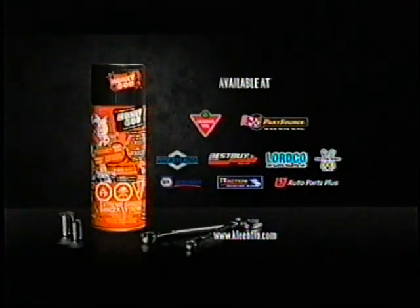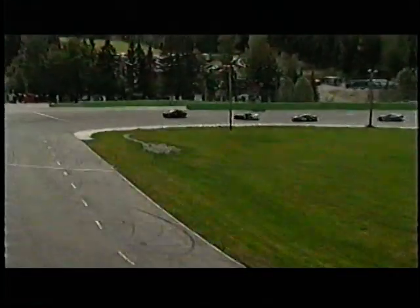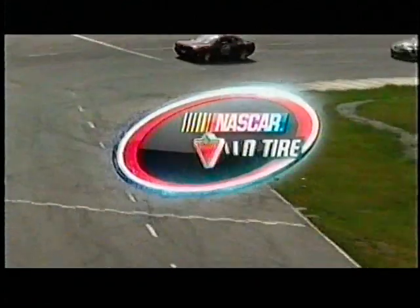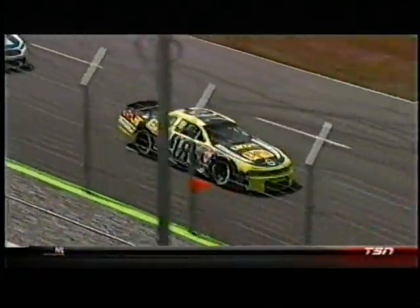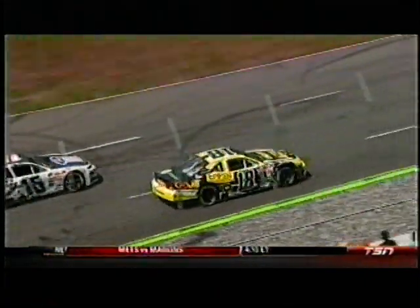Honeydew from Clean Flow. Welcome back to Autodrome Chaudière for the second round of the NASCAR Canadian Tire Series. Halfway pit stops are done, and we are about to resume green for the second half of action. An interesting happening during the pit stops. The number 18 car of Alex Tagliani on the left side of the car. They traded the left front tire for the left rear tire and vice versa.